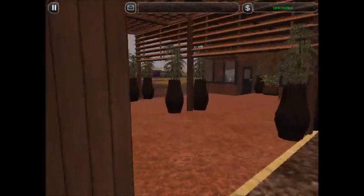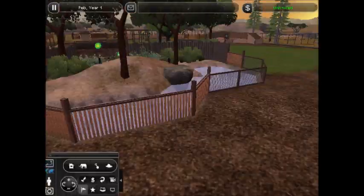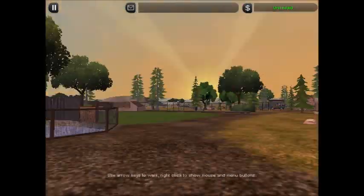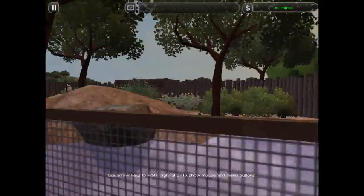Exhibit. It's right here by the entrance. It's sort of an entrance exhibit. Wait. You can see nothing. Exactly.